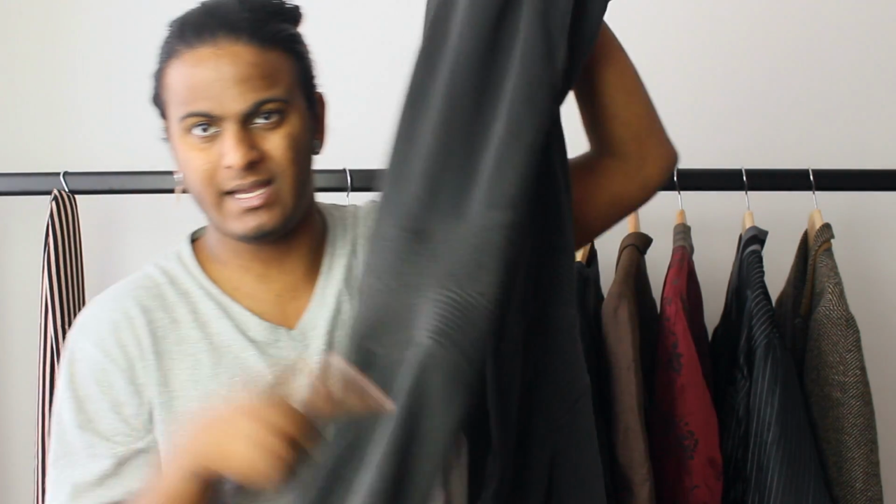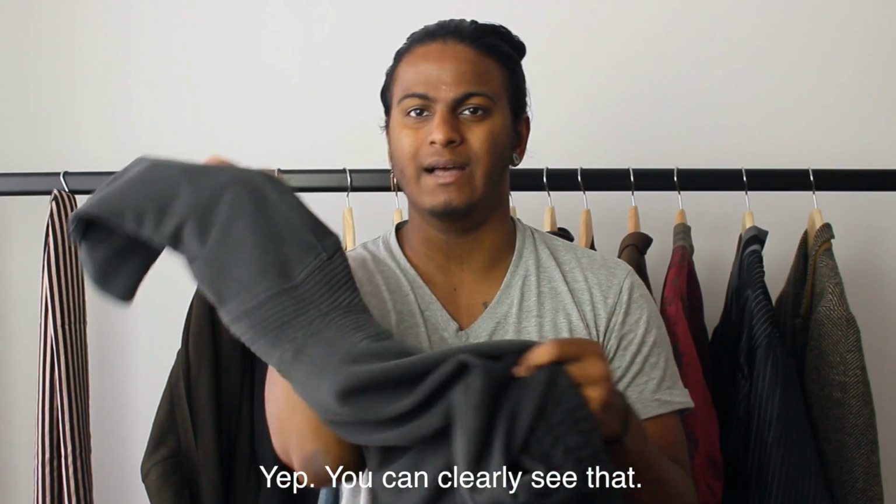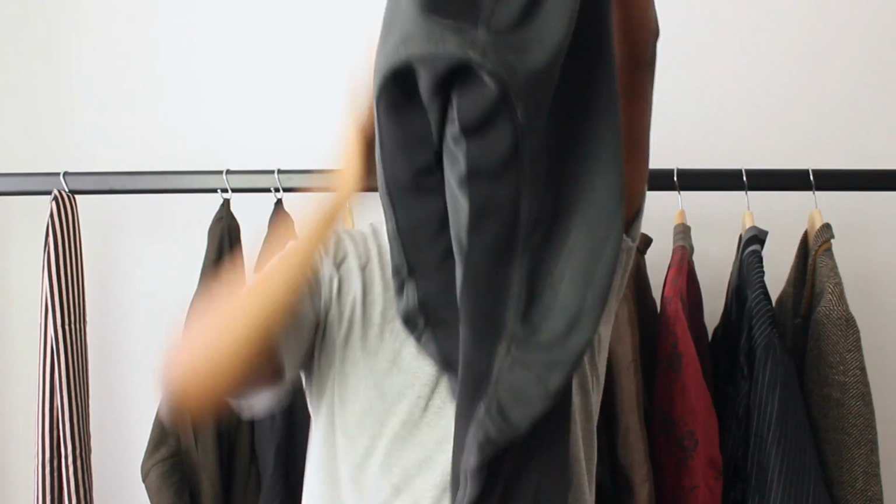It's got some biker details. Can you see that? I always say, can you see that? And then once I look back in the editing, I'm like, they can clearly see that. So we've got that. At the bottom you've got cuff.